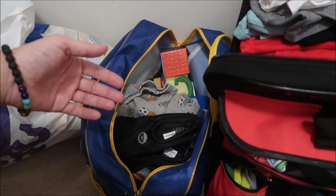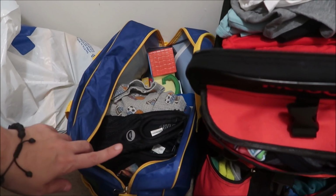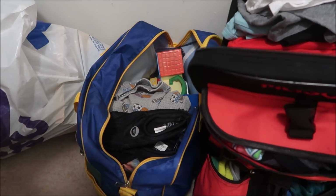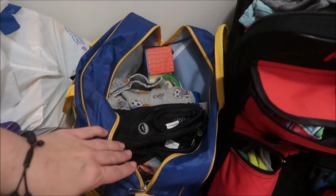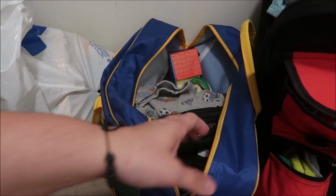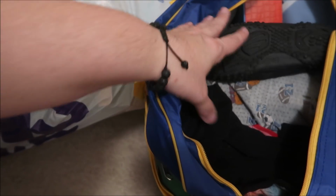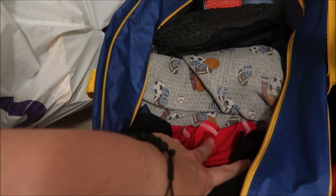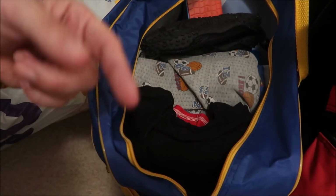Now, he is a boy, so I have 2 more pairs of shoes to throw in this bag that are downstairs in the mudroom that he uses actively, a pair of sandals and a pair of sneakers, but he does not have 10 pairs of shoes like Maya, so he does not need an additional duffel bag. So in here are his bathing suits. He has probably about 5 bathing suits, and then 5 of those bathing suit tops.